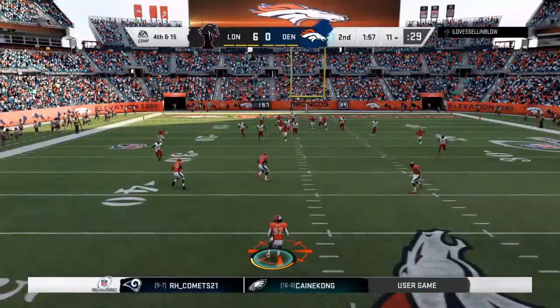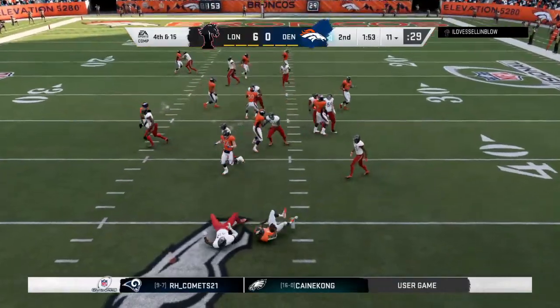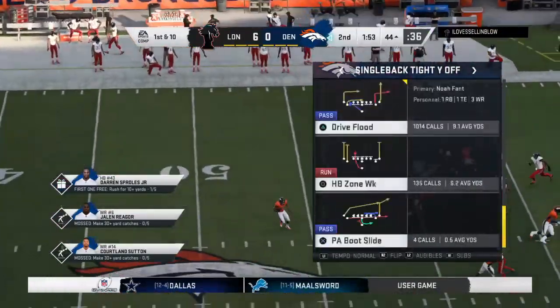Second quarter action, 2 minutes to go on divisional round weekend. Pilardi now on the punt as he sends this one away. And taken at the 46. 31 yards on the punt there. And it'll be a short field for the Broncos as they take over 1st and 10.